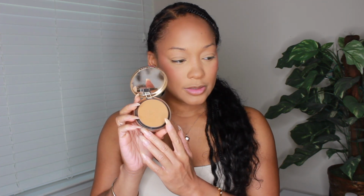Next, I'm gonna go in with my powder bronzer. This isn't necessarily a bronzer per se. I'm using the Too Faced Born This Way face powder in the shade Chai. I'm using this to set the areas where I applied that cream contour. Also, you can apply bronzer if your makeup is looking a little bit too light. You can really warm it up by doing this method.